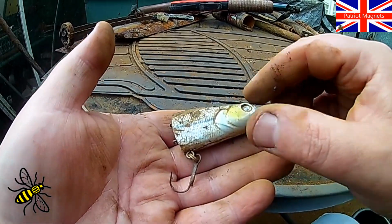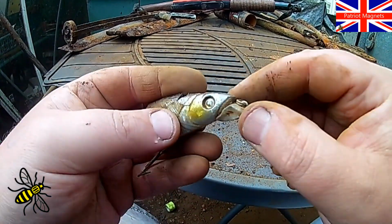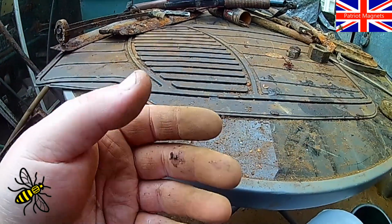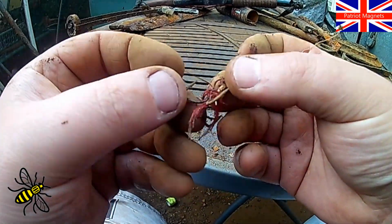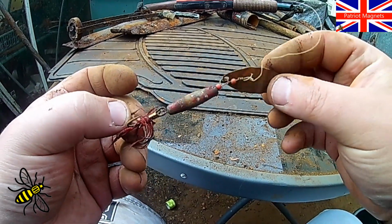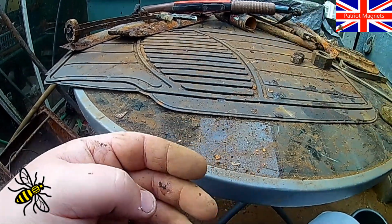Right, hooks now. Bit of a fish head going on with a dodgy lip. There we go. And this one as well. This is a 3-hook one. Or do they call it a tri-hook? With spinner. Yeah.